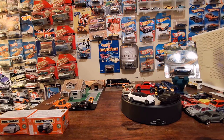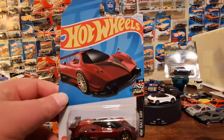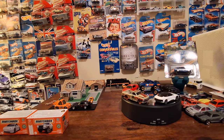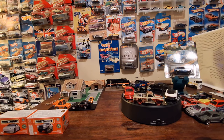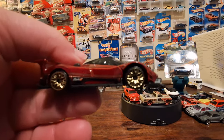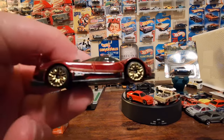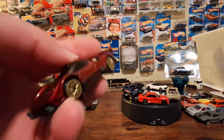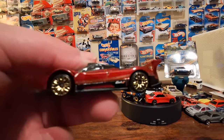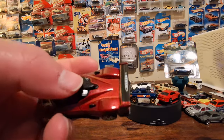Let's see. Next, we're going to open up the Pagani Zonda R. Go ahead and open that beautiful model up. Got a lot of openers today, and there you go. This is awesome. Look at that car out of the package. Man, you know I'm happy to have this one. Got this variation now to join my loose collection. Look at those gold wheels on it and the design, the emblem.